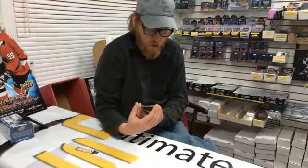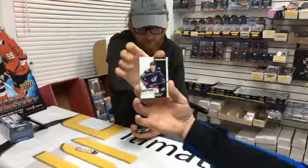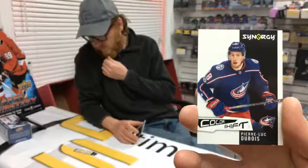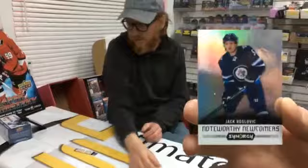Red Claude Giroux. You have lots to do tomorrow, Kyle, because you're going to put this card in the light for hours. It's the color shift, Pierre-Luc Dubois. Oh, cool. Again, if you put this in the light for a period of time, it does change colors. It is pretty cool. What a sharp-looking card. And we end your box, Kyle, with a noteworthy newcomer, Jack Roslevic. Oh, there you go, ladies and gentlemen. That concludes our Synergy box break for Kyle Bork and Devin Seaberger.